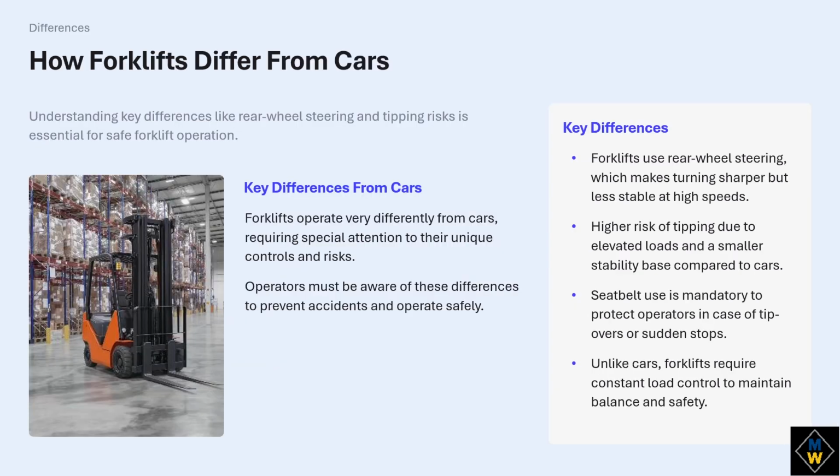How forklifts differ from cars. This is one of the most important conceptual sections in the entire training. Most new operators instinctively try to drive a forklift the way they drive a car. That instinct is dangerous. Ask the room. Almost everything you know about driving a car works differently on a forklift. If you don't understand these differences, you will make mistakes that can result in serious injury or death.